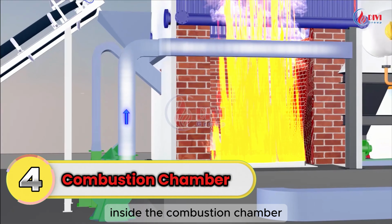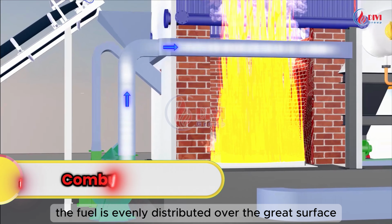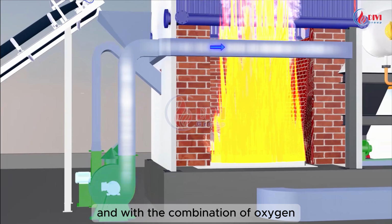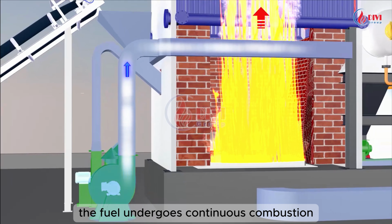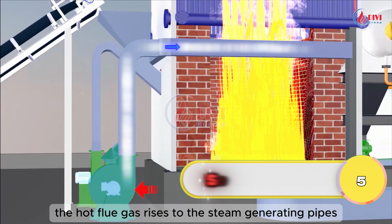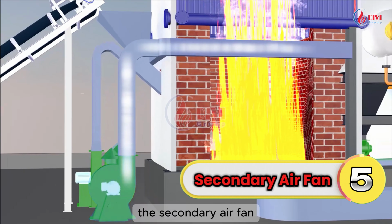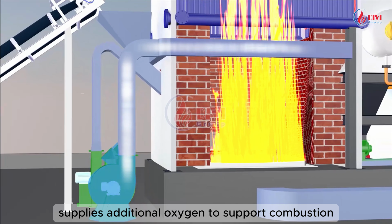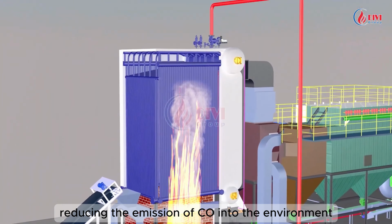Inside the combustion chamber, the fuel is evenly distributed over the grate surface. And with the combination of oxygen and high temperature, the fuel undergoes continuous combustion. Here, the hot flue gas rises to the steam generating pipes above. The secondary air fan supplies additional oxygen to support combustion, reducing the emission of CO into the environment.